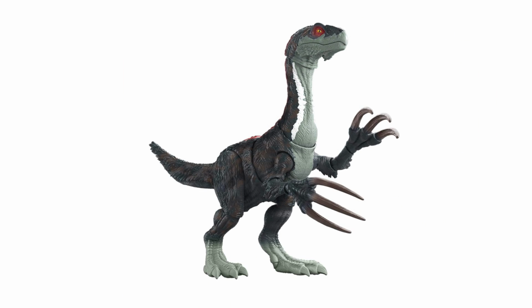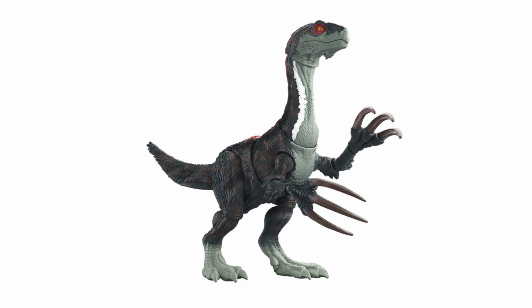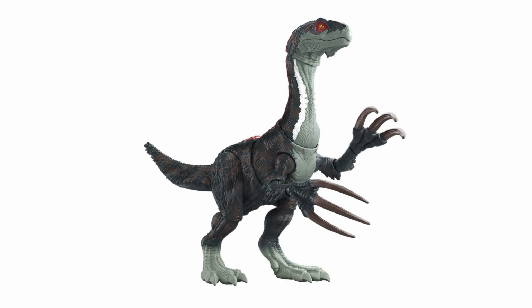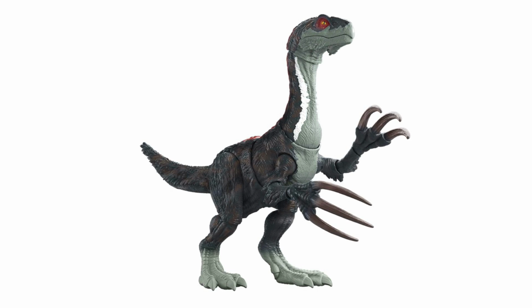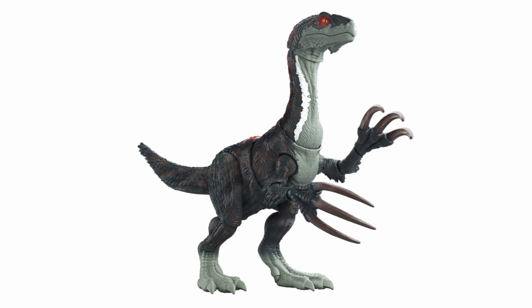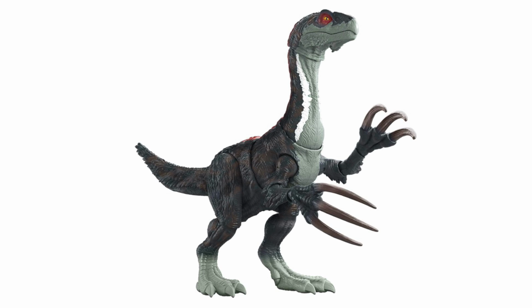Moving on to the Sound Slashing Therizinosaurus, definitely probably one of the premier toys coming out of the Mattel Jurassic World Dominion line. This is a bigger figure. It doesn't really fit into the regular assortments. Think of it like a Control and Conquer Carnotaurus, so its own thing, but it does have a really cool action feature that manipulates the clawed hands and also has sound as well.